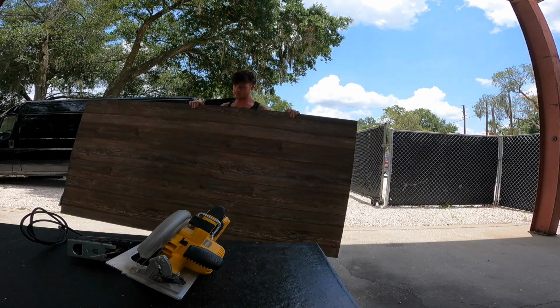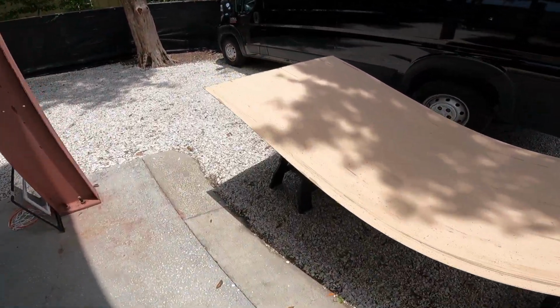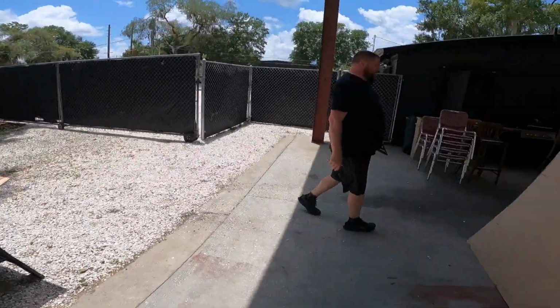This looks sick though. These things are jello, dude. They're all across the street. Look at this, holy crap. That's pretty funny. Literally just jello. Yeah, we can cut it like that, it's fine.